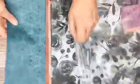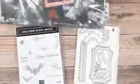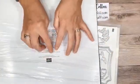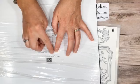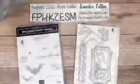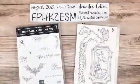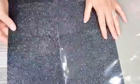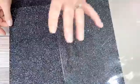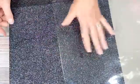So, yes, awesome paper. Definitely not only Halloween themed, depending on which side you use. The colors are Basic Black, Blackberry Bliss, Cajun Craze, and Pretty Peacock. And, of course, white. And then the black glimmer paper. Amazing. That can be Christmas. Anything else, you name it, you can use black glimmer paper.